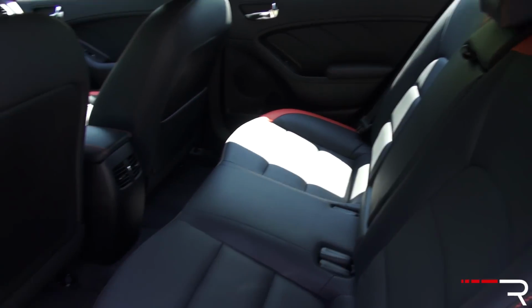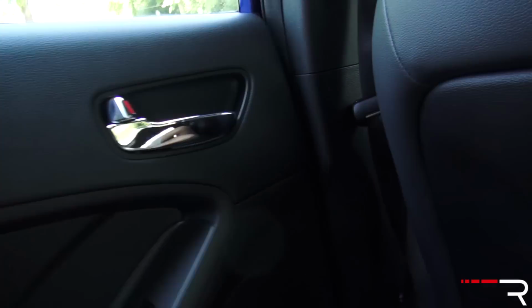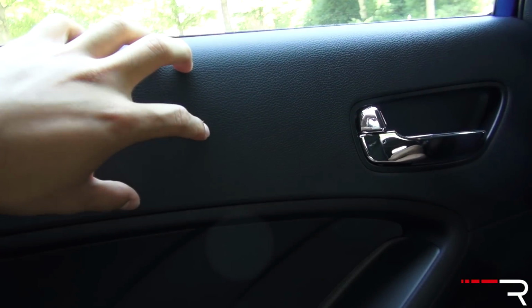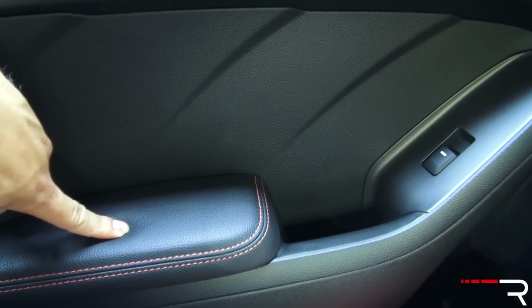You have more of that red or orange accents throughout the seats. Now getting back here, you can see it has a pretty easy step-in height as well. And then when you shut the door, it sounds pretty much like the front. The materials back here are hard touch plastic, so they didn't carry that over from the front seats, but it is nice and padded here where your elbows are going to rest.